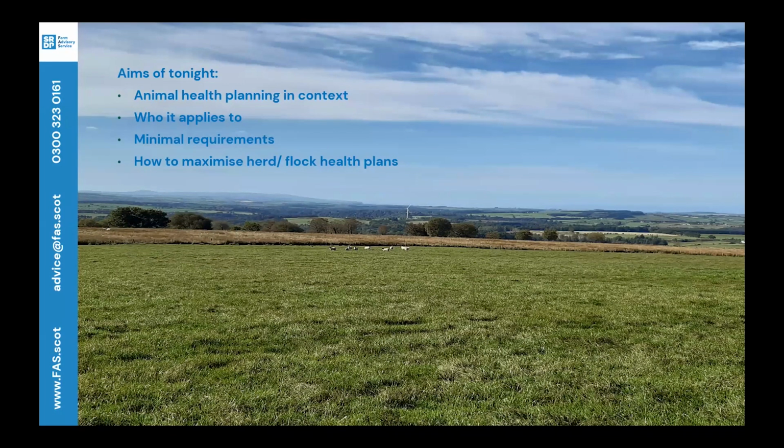This picture here is where we are. We've got some hill ground and some lowland ground. From a health planning point of view, I always get a summons the night before the farm insurance is due or something like that to complete it. It really is something that can be used much more to its advantage than that.